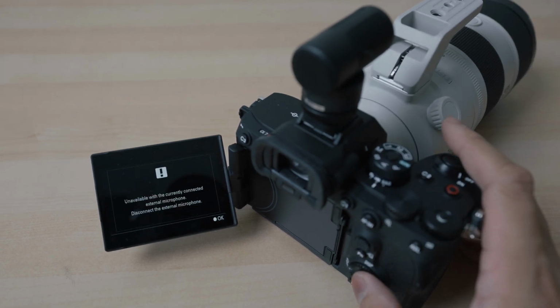So it's like setting it and forgetting it. You don't have to think about it. That is also a potential downside though, because you're relying completely on the camera to make sure that your audio is not peaking or it's not too low.